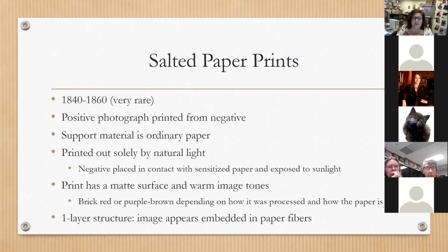They were produced from the 1840s until the 1860s. They were a positive photograph printed from a negative. The support material is actually just ordinary paper, and it's printed out solely by natural light. The negative is placed in contact with sensitive paper and exposed to sunlight. The print is usually a very matte surface with warm image tones, with either red brick or purple tones, depending on how it was processed and how the paper was sized.